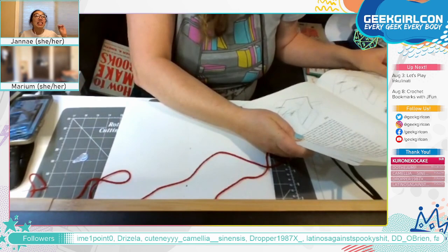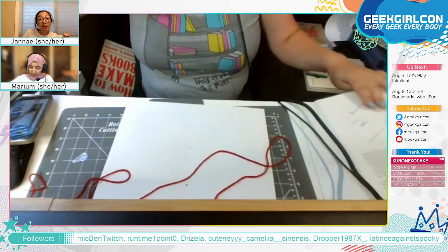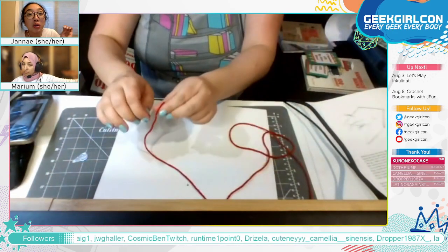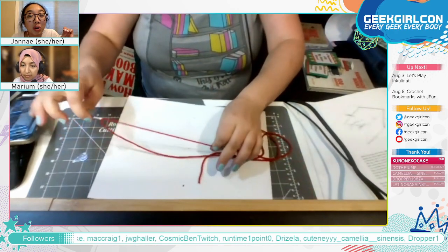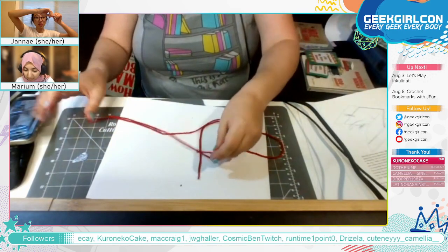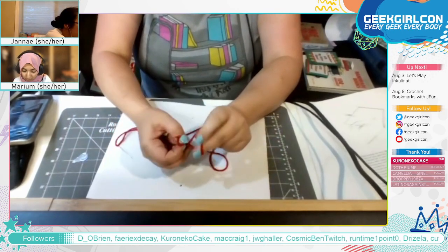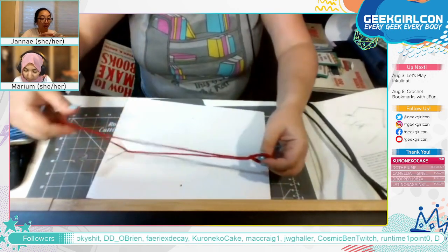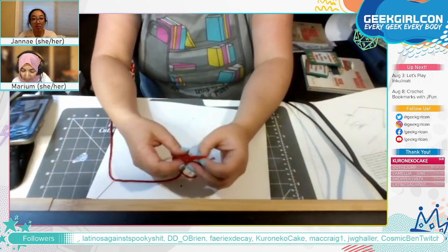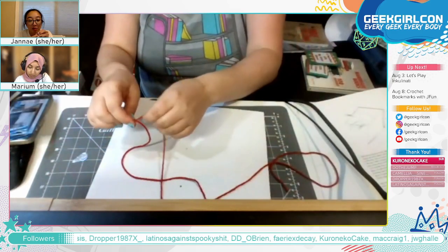Wait, sorry, I missed the part. Where do I have to knot one of the ends of the thread? If you look at my example here, you want to actually pull it all the way through so you have two equal ends. Oh, okay. And then tie them together at the bottom. Ta-da, like so. I'm actually not going to do that because I don't know if I'll have enough yarn if I do. So do as I say, not as I do. Okay. Let's thread this needle.